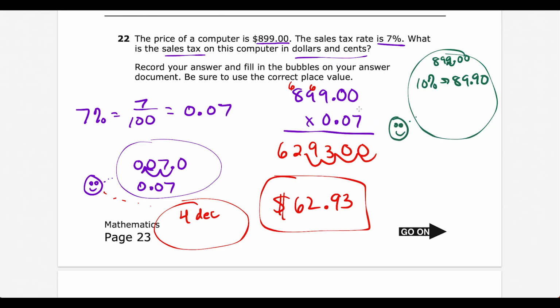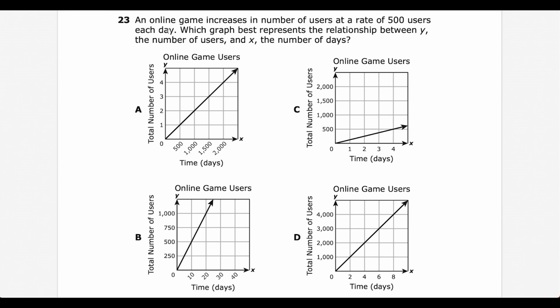But if you use a calculator, it's just going to give you this anyway. So this is our solution to question 22. Question 23, we have an online game increases the number of users at a rate. So this is the $1 million phrase right here, at a rate of 500 users each day. Which graph best represents the relationship between Y, the number of users, and X, the number of days?